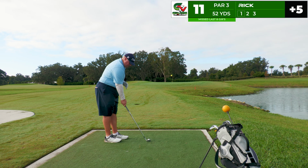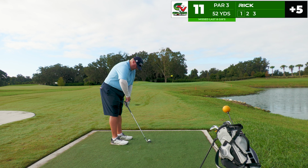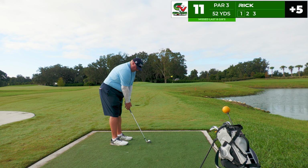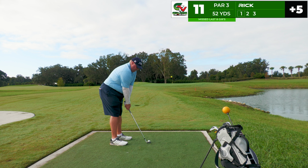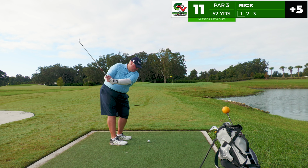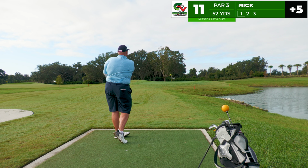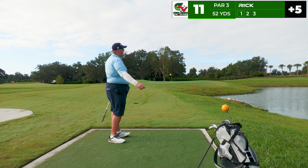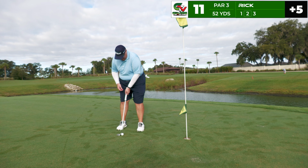Now over to the 11th tee, sitting 52 yards, missing the last 8 greens in regulation. You guys are going to love this shot. We're trying to hit a little spinner. This is a low launch, high spin wedge. You can do this off a tight lie, and I've got the 56-degree sandwich. Look at that. Really low. Comes in 2 hops and checks right next to the flag. It did. Holy cow, that's like a pro shot right there.